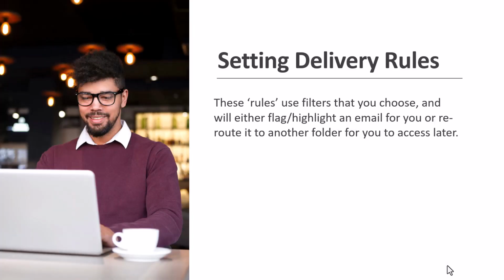Setting delivery rules. Many email systems now allow you to create rules that you can apply to email being delivered to your inbox that can help you better sort and organize certain messages. These rules use filters that you choose and will either flag or highlight an email for you or reroute it to another folder for your access later.